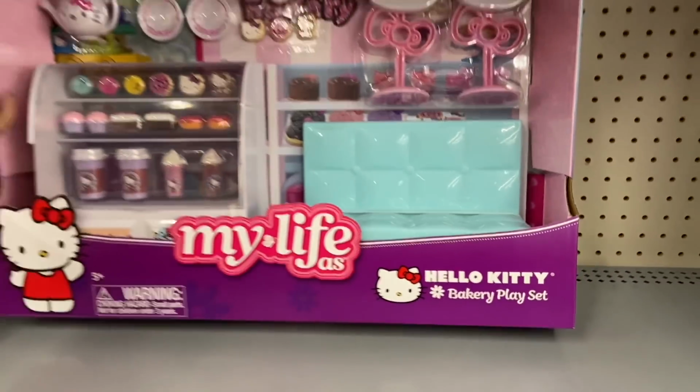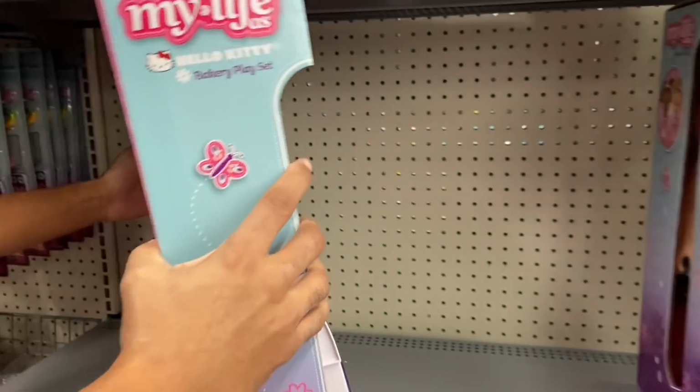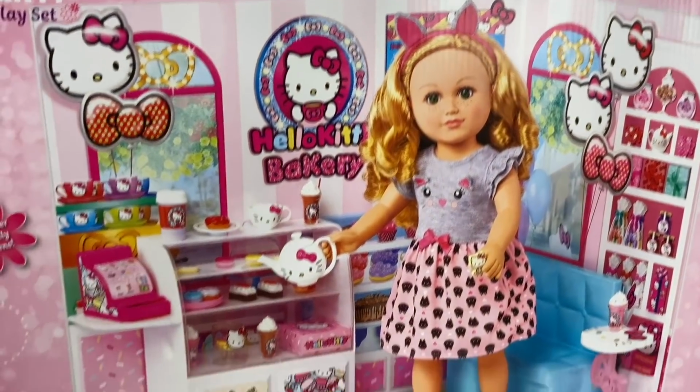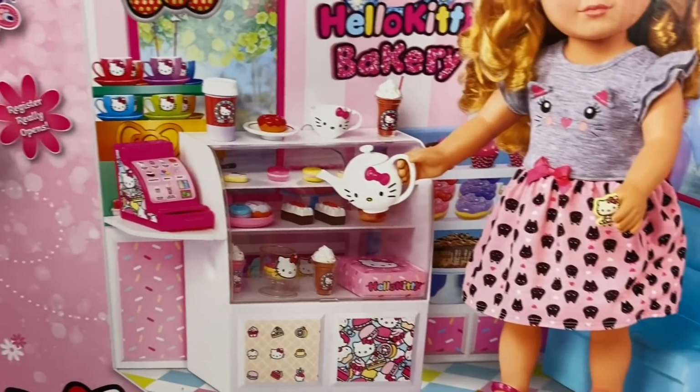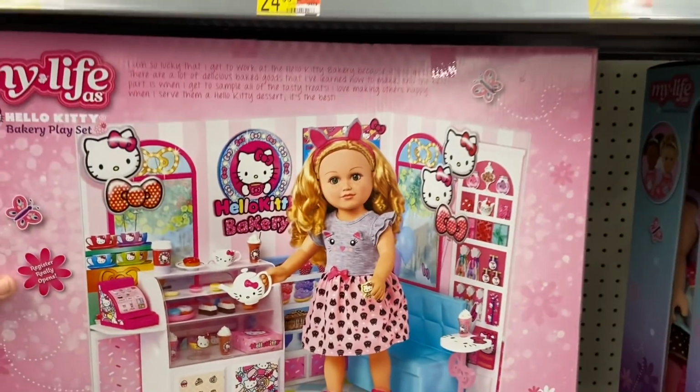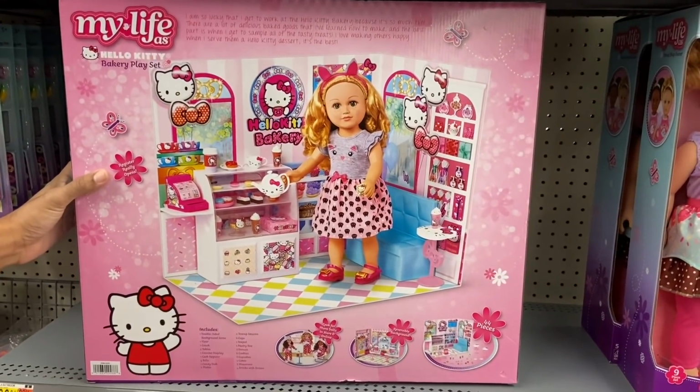Can you turn around? Look how big this box is. Oh, that's what it looks like. All right, so the doll stands here. She has all her bakery stuff. She can sit down right here. This is super cute. Look, I gotta step all the way back. Look at this.